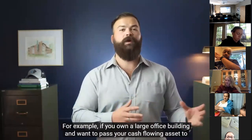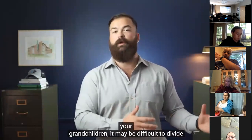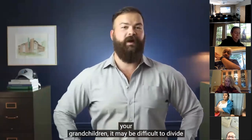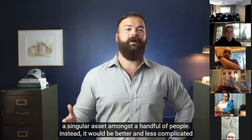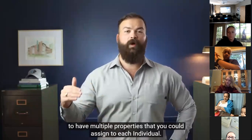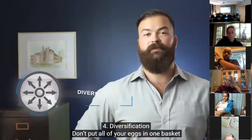For example, if you own a large office building and want to pass your cash flowing asset down to your grandchildren, it may be difficult to divide a singular asset among a handful of people. Instead, it would be better and less complicated to have multiple properties that you could assign to each grandchild.